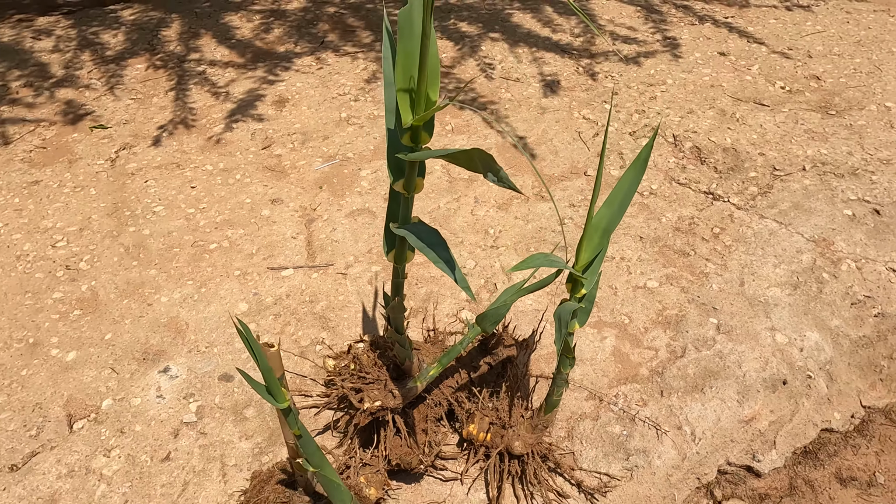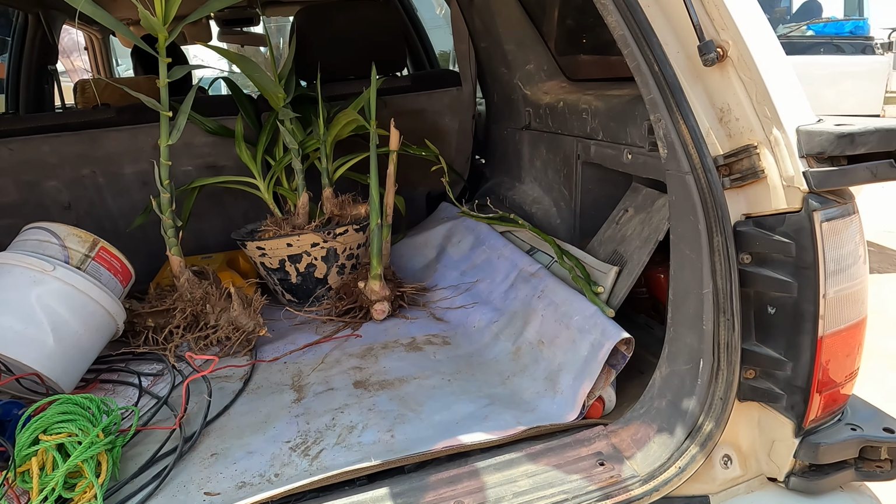Yes? MashaAllah. Are you coming? Yes. That's it. These are so interesting, like the way it rooted. Can't wait to see these at our farm. This is why our car is always dirty.